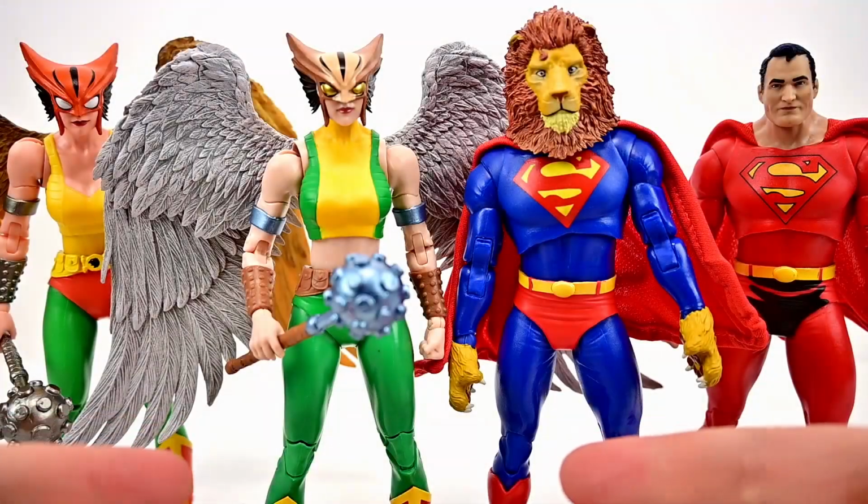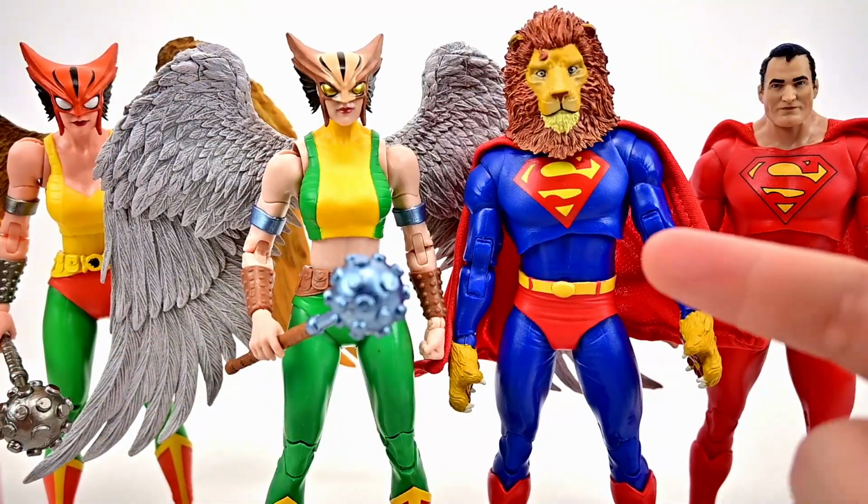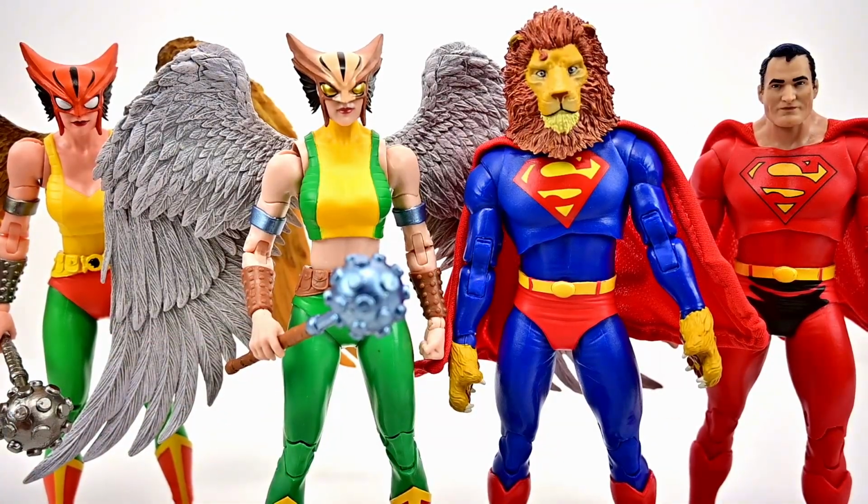Well, that's going to be it for our DC Multiverse McFarlane Collector Edition figures, where we got Hawkgirl and the Strange Lives of Superman. So pretty cool to have these. Of course we got Hawkgirl and the Platinum version, so the Modern and Golden Age, as well as the Strange Lives of Superman, and the additional one to go with him in the Platinum version, that's more of the Red Superman. So very cool for both these figures.